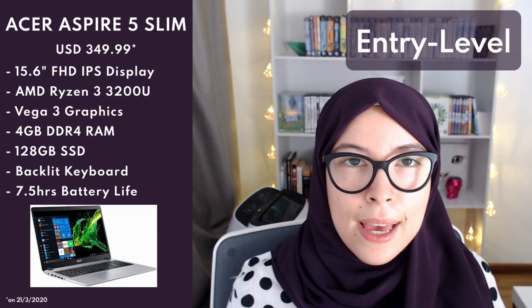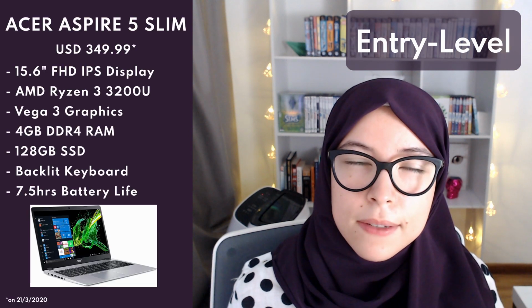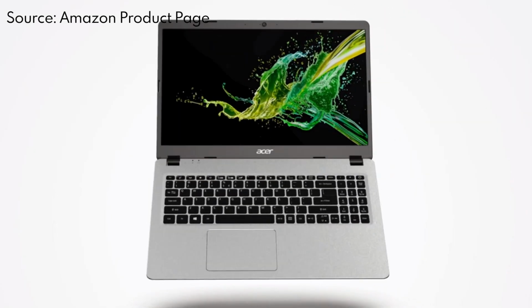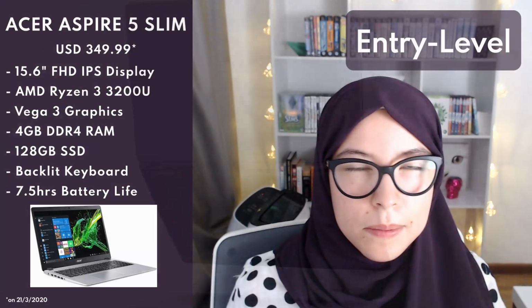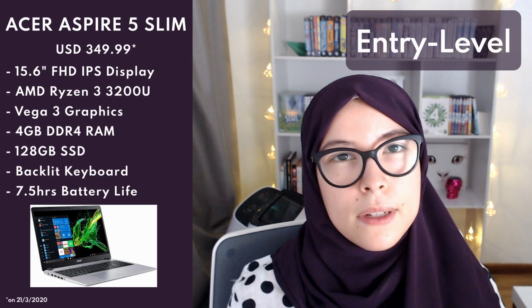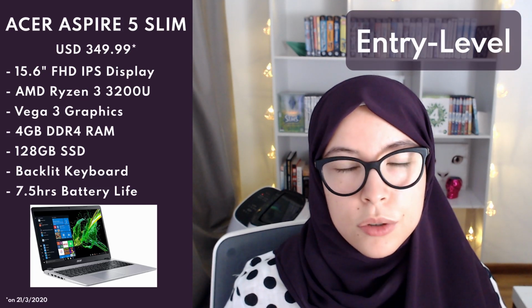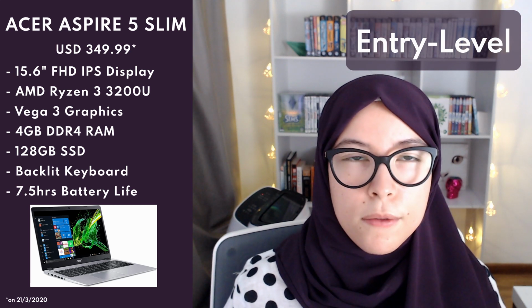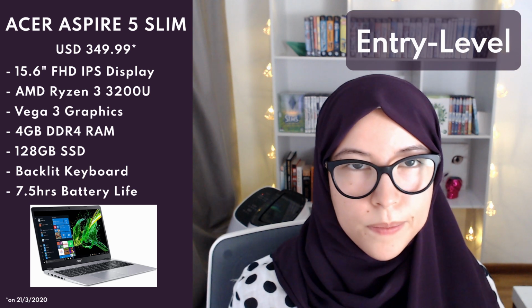So the first laptop I'm going to be showing you is in the budget/entry-level category, and it is the Acer Aspire 5 Slim. This laptop is going to allow you to play The Sims 4 very smoothly on medium settings. It came out as the highest reviewed entry-level laptop on Amazon, which means a lot. And it comes in at about $344 at time of recording on Amazon.